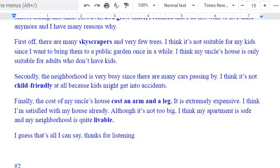Secondly, the neighborhood is very busy since there are many cars passing by. I think it's not child-friendly at all, because kids might get into accidents. Finally, the cost of my uncle's house costs an arm and a leg. It's extremely expensive. I think I'm satisfied with my house already. Although it's not too big, I think my apartment is safe and my neighborhood is quite livable. I guess that's all I can say. Thanks for listening.